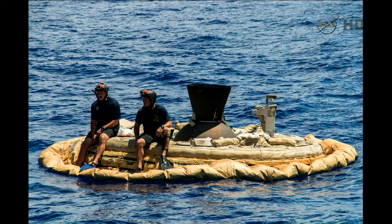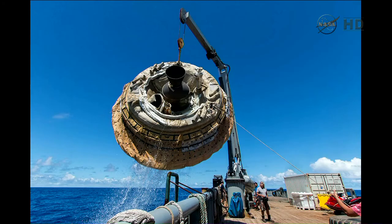We have our two EOD guys. These are explosive ordnance disposal guys from the Navy. They are divers that helped us bring the vehicle back, a fantastic team of guys from the Navy. They were sitting on there waiting for the large boat to come along with a crane to get the vehicle out of the water. So next slide. This is the large boat, the Kahana, with the crane, pulling the vehicle up out of the water and bringing it onto the boat. We didn't have an aircraft carrier, but we had this great cargo boat, which helped us get the vehicle back to shore where we were able to get the data.